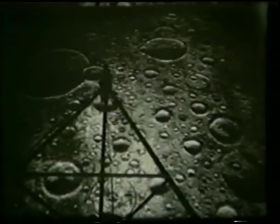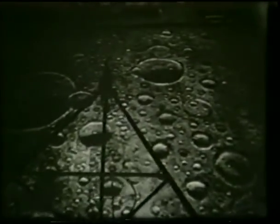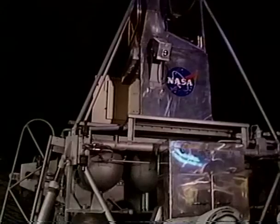The task down there was to look at the last 150 feet of descent onto the surface of the moon. So you would start at some initial position in the vehicle, and then your mission was to take the vehicle and translate it downrange, and they would put an X on the ground and land on the X.